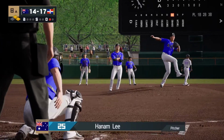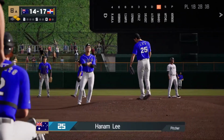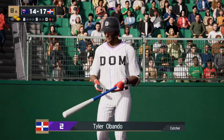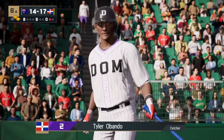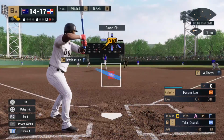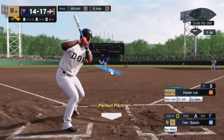Australia is going to substitute their pitcher. Hanam Lee will be their 5th pitcher to take the mound. Tyler Obando in the box now. Australia have given up 3 runs in the inning. So they've let their opponent take the lead once again and have allowed runners to get in scoring position here.